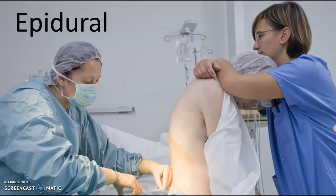Sorry if you're afraid of needles. I know some of you don't like needles. They are giving this girl a shot. She's in labor, and they're trying to numb her, basically her hips down, so she won't feel pain, but she still keeps her abdominal muscles. And this is called an epidural, or on top of the dura mater, which is the meninge covering on your spine.